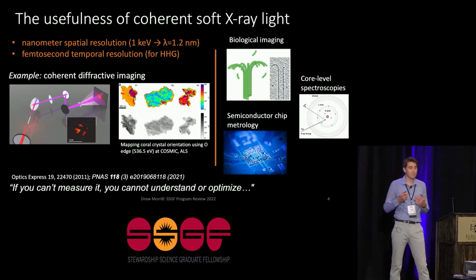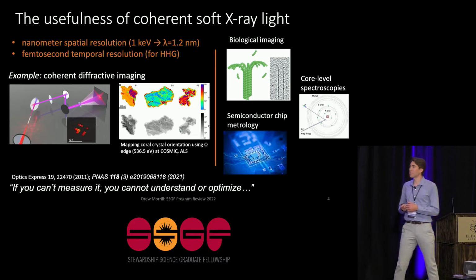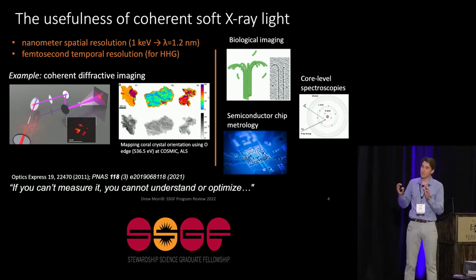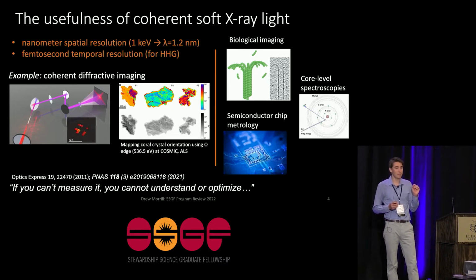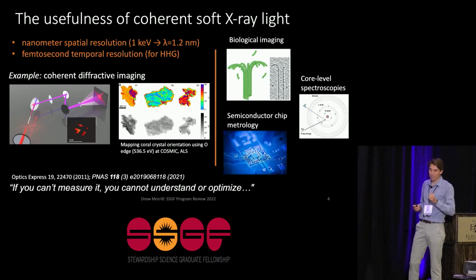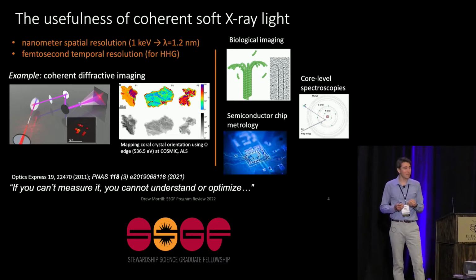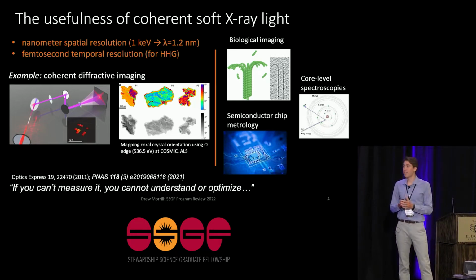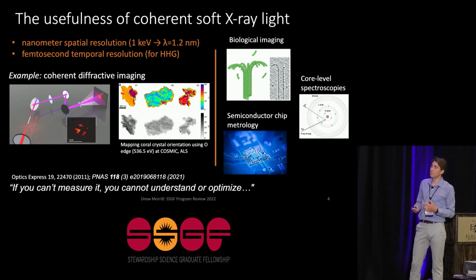Why is soft X-ray light useful for scientists? Well, there's a number of different reasons, but the fundamentals are that this region of the spectrum has a little bit of wave-like properties, right? It's not just like a particle shooting through a material that would give you just sort of a shadowgram. You're able to actually use the diffraction of this light off of materials to study them in unique ways.